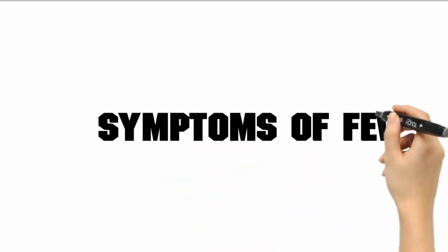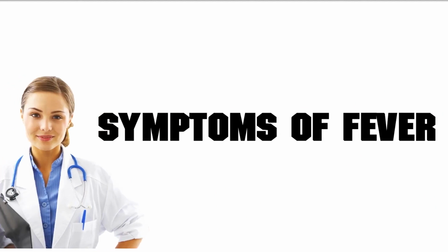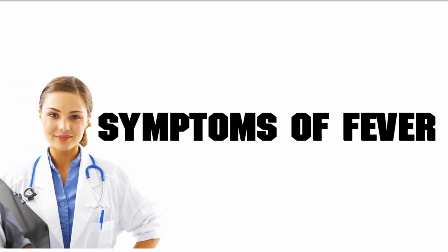Let's talk about the symptoms of fever. You have a fever when your temperature rises above its normal range. What's normal for you may be a little higher or lower than the average normal temperature of 98.6 degrees Fahrenheit, 37 degrees Celsius. Depending on what's causing your fever, additional fever signs and symptoms may include sweating, chills and shivering, headache, muscle aches, loss of appetite, irritability, dehydration, general weakness.